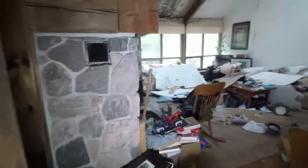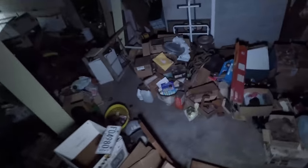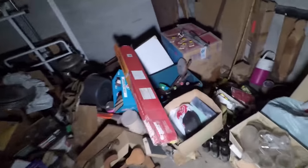Okay, let's move downstairs, guys. Take a look around. And let's take a walk downstairs. There's a lot of stuff down here, but it's also extremely tight down here as well. Okay, so we got a lot of old beer bottles down here.